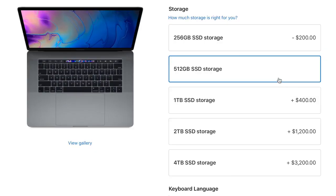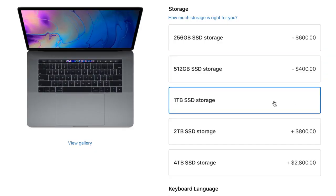For real though, I mean, if you really need that extra space, by all means go for it. But as far as I'm concerned, a 1 terabyte SSD or even a 512 gig drive should be plenty.